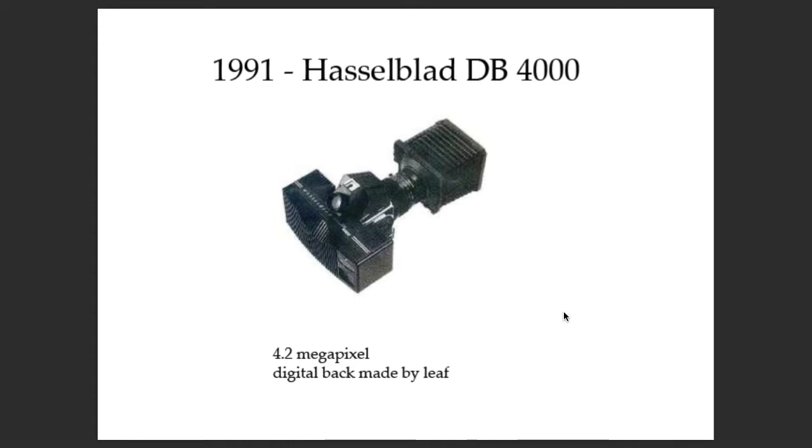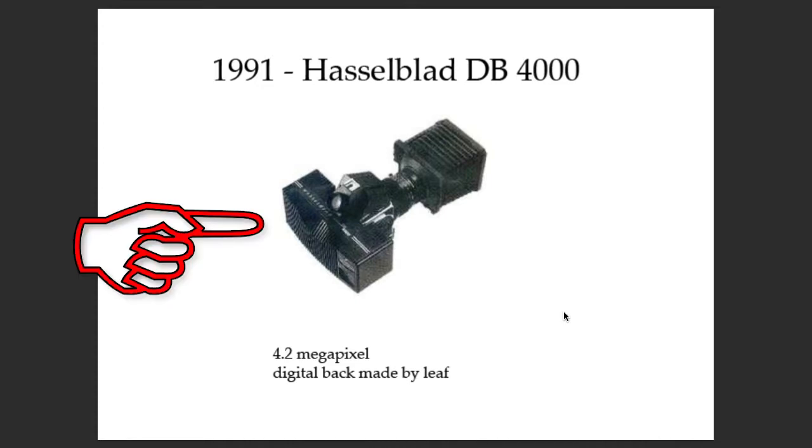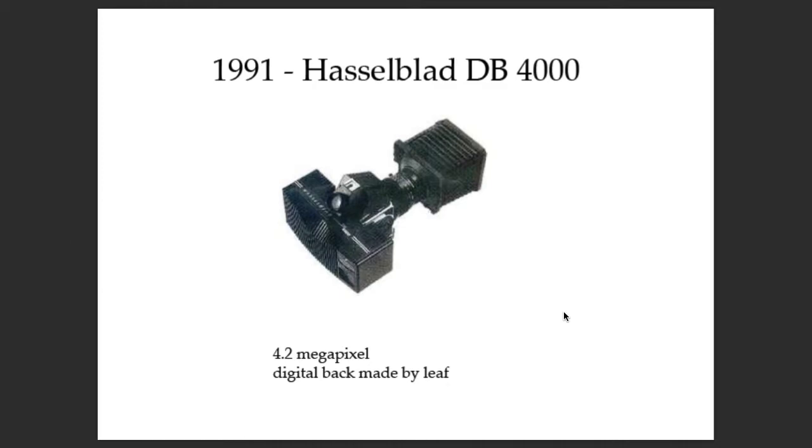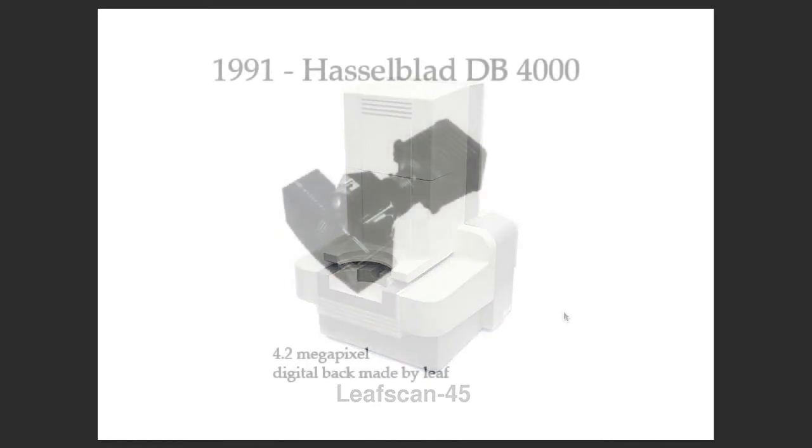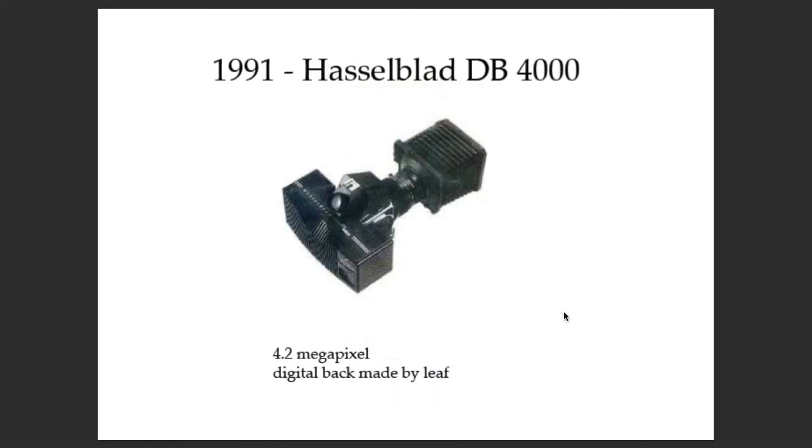So they came up with this digital back, 4.2 megapixels, and it was actually made by a company called Leaf. You probably haven't heard of them either. They were big into scanning systems. They made some really good scanners. And since Hasselblad had a lot of experience making cameras, but no experience with digital, and Leaf had a lot of experience with digital, but no experience with cameras, they got together and Hasselblad had them make this back for them.